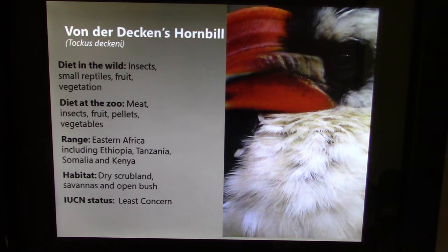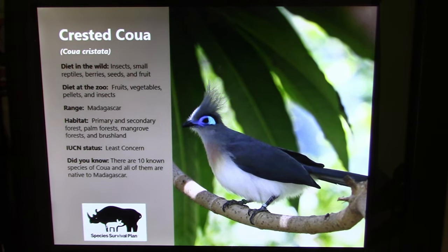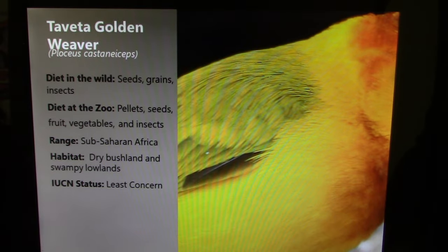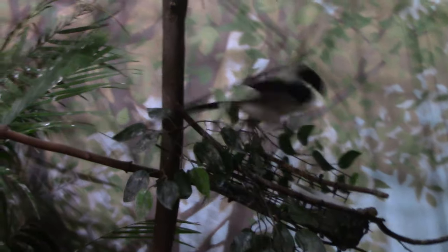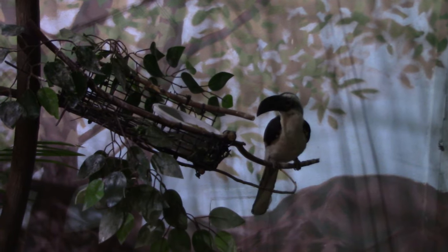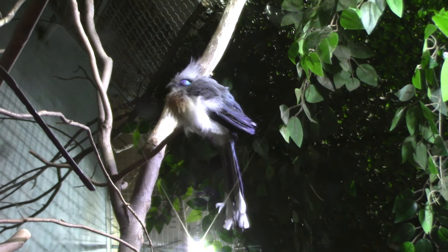Yeah. Very nice. Von der Decken's hornbill. Also have a crested coua. She's outside. And also a Taveta golden weaver. So if you saw the movie Lion King, this bird will look familiar. Because the character Zazu was one of these birds. One of the other birdies.